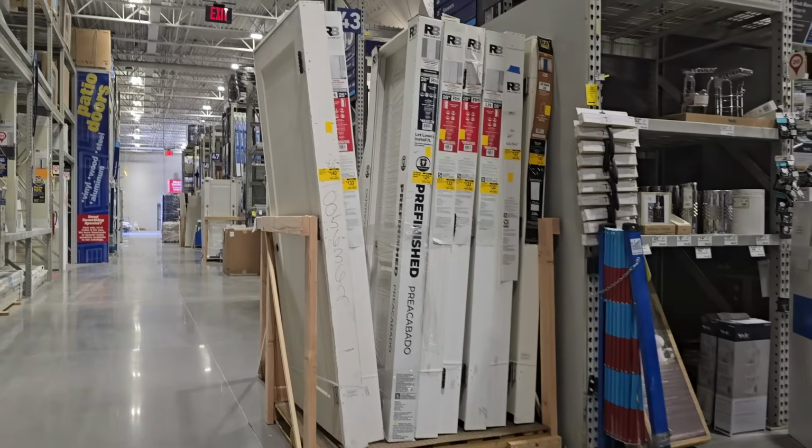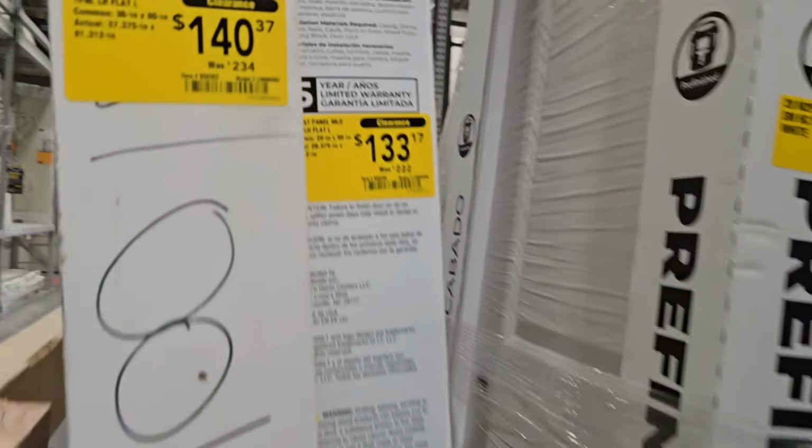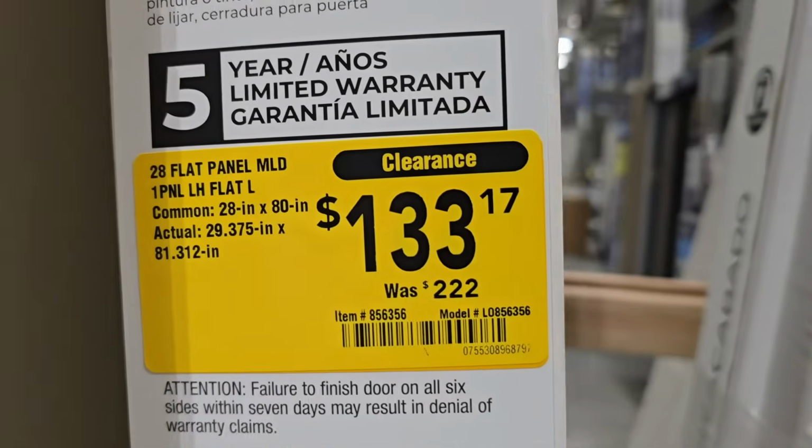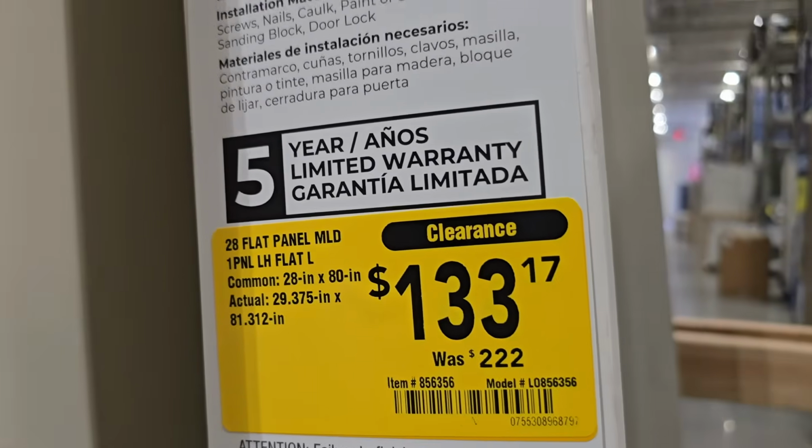If you guys are doing remodels, make sure you guys take a look at the door section on the very back. They usually have a section like this. That's a lot of discount. Wish I would have seen these when I was doing my remodels. I would have saved a lot of money. That's $100 a piece, basically, on each one of these. So definitely check it out.